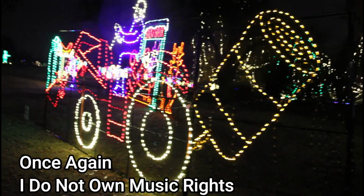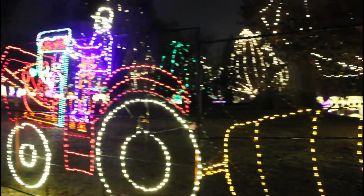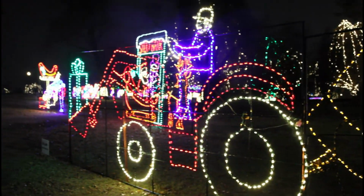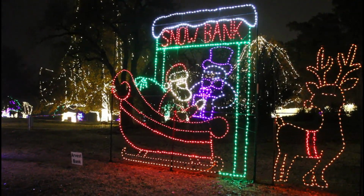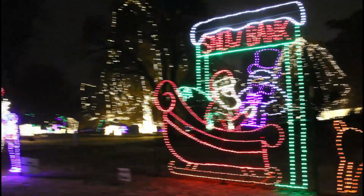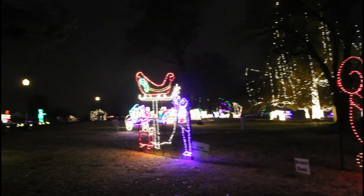Looks like we have a farmer with a present in front of the tractor and a big old hay barrel right here. I think that's what I'm looking at. We have sand at the snowbank. We got something going on over there.